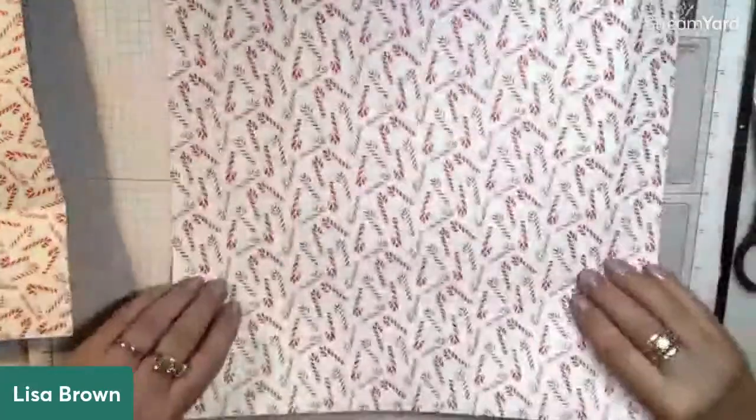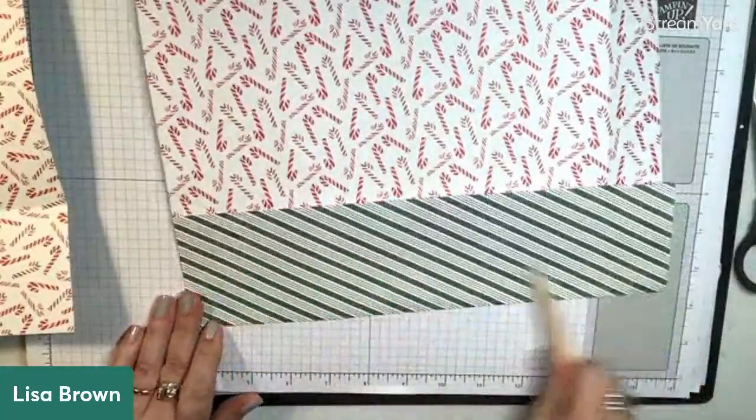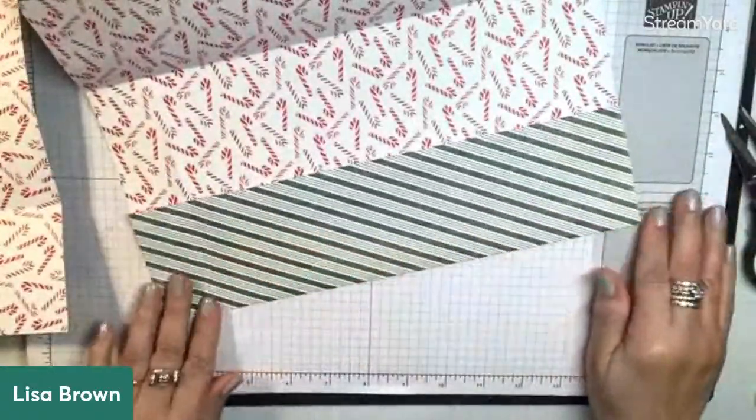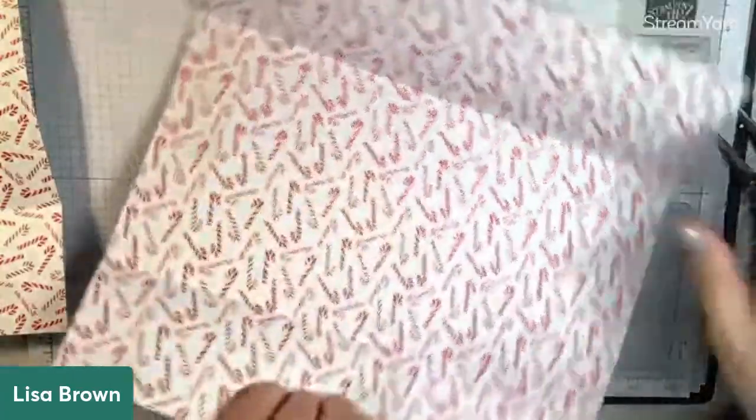Okay, so here, I'm going to fold here. And then again on this side. Okay, so now we're going to do a little prep work here.